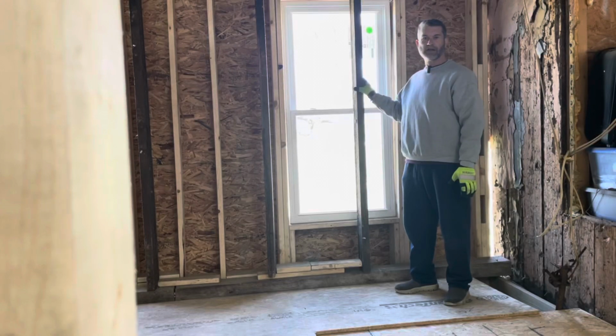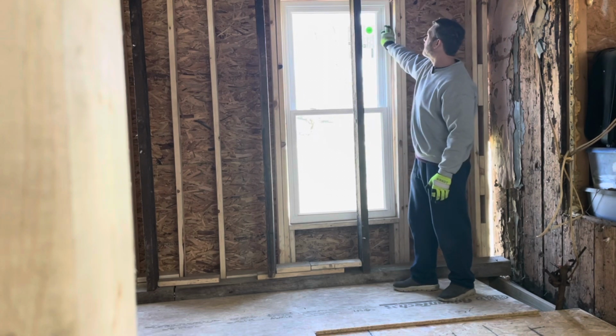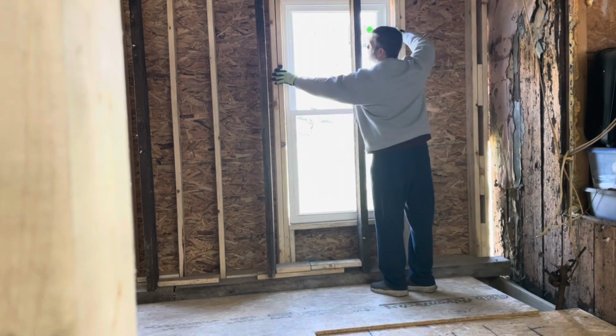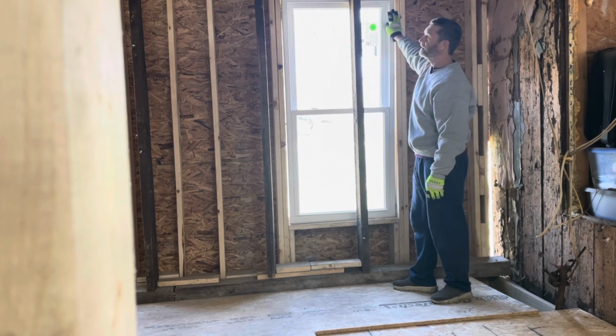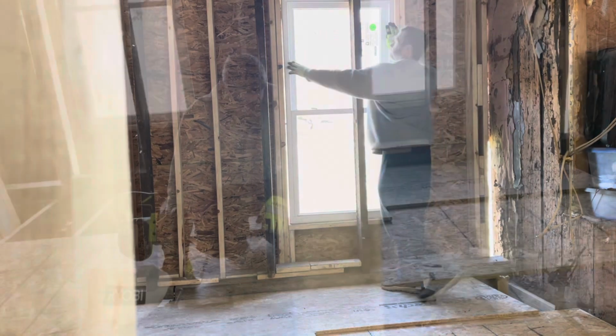We've got to get these last of the temporary walls out of here so we can finish the subfloor. But before we do that, we've got to get some blocking in our windows to keep them from falling, because basically they're just sitting here. So if these studs come out, they just blow right over. So I'm going to get some blocking in these windows and then we're going to get these temporary studs down.